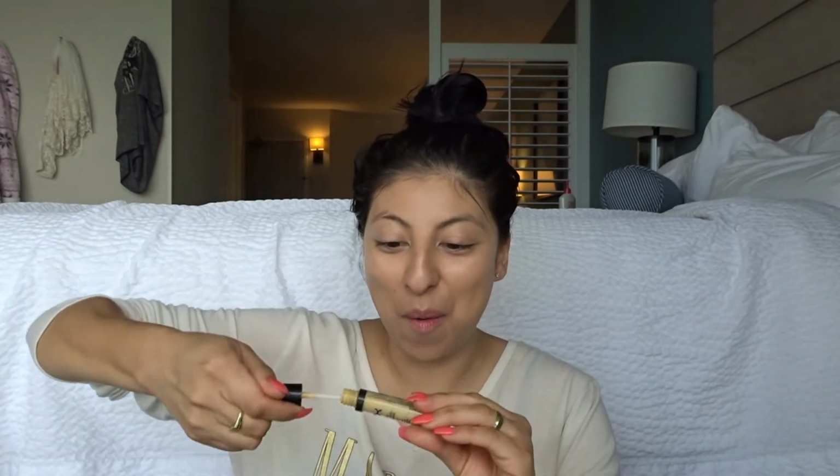I'm running out of my concealer. I have to go buy some more when I get home. I didn't realize that I was running out until I got here. Like literally, I have to scoop it. Well, I'm not even really gonna put that much, so. Don't you hate that when you run out?